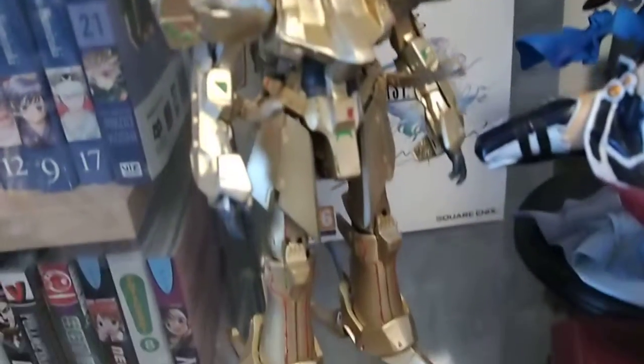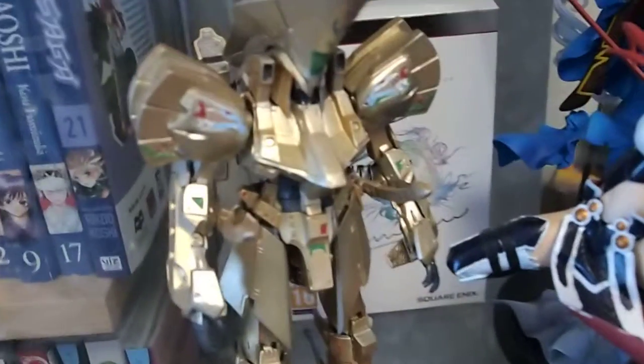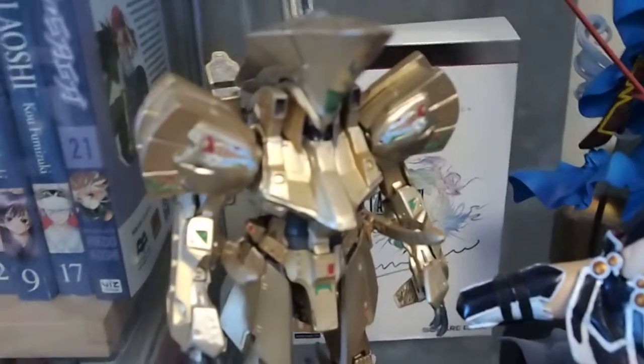And the Knight of Gold, my first Knight of Gold. There took me 2 years to build. 2 years, jeez. Okay, so at the back there we've got collector's edition of Final Fantasy 13, signed by Yoshinori Kitase, who was the producer, and Isamu Kamikokyo, who was the arts director for the game.